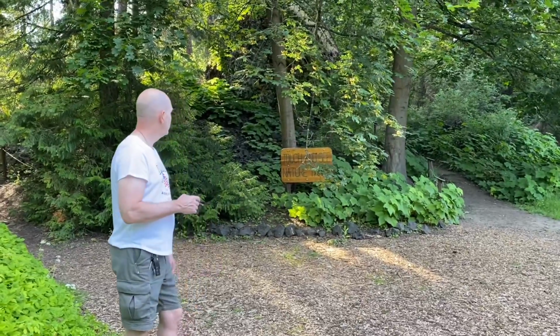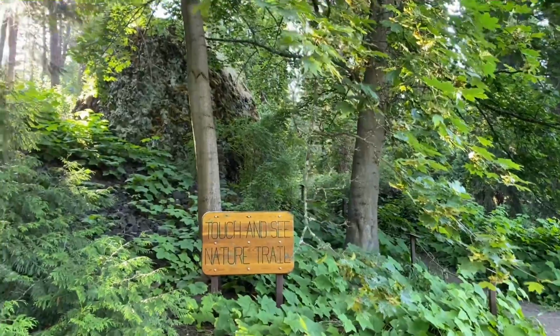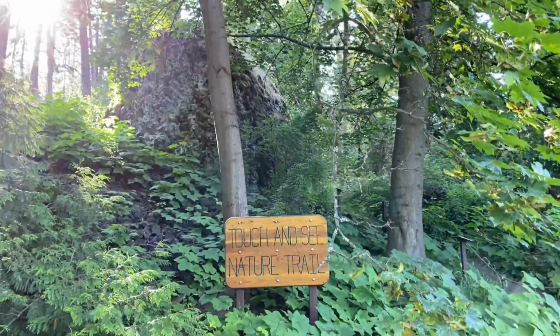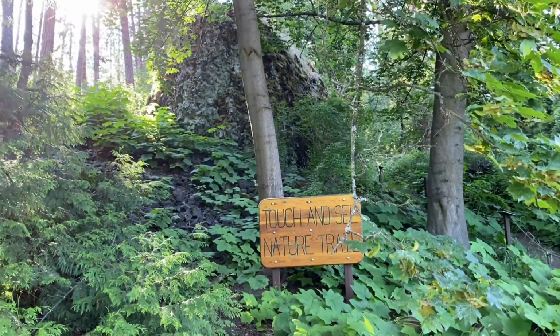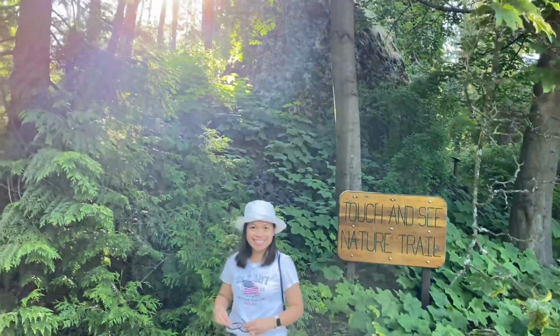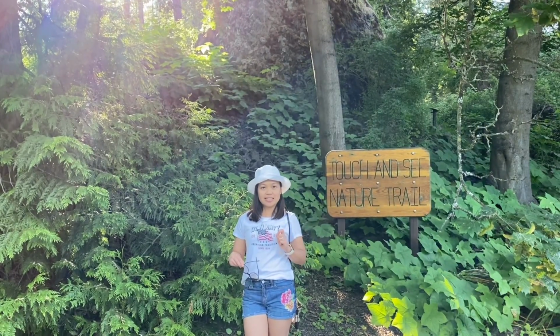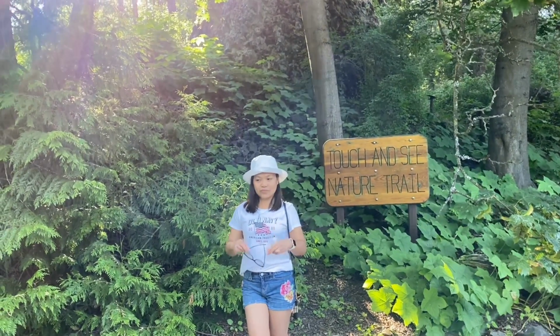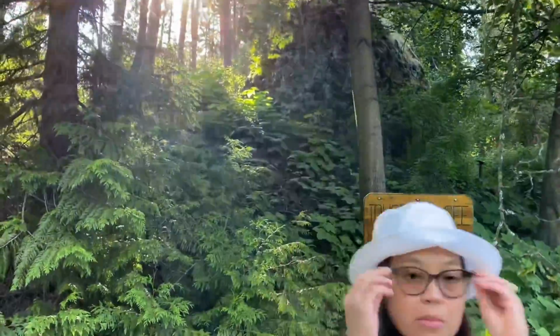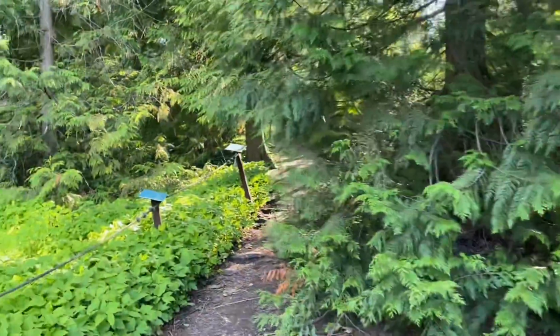Nature trail, so we will go follow the trail. Okay, can I click a picture? Okay, this is the trail. Let's go up.